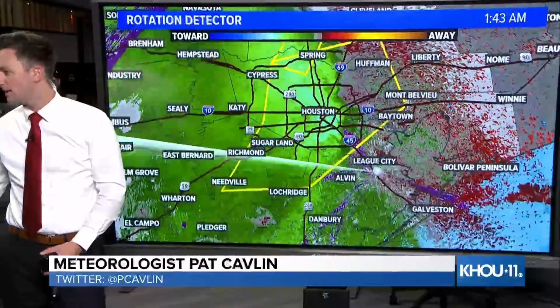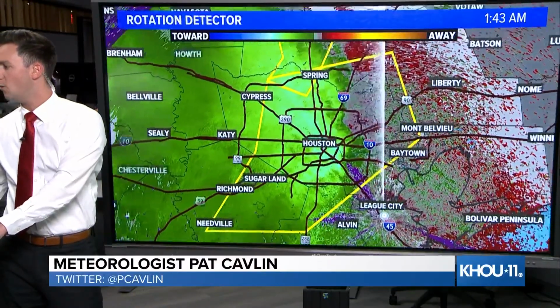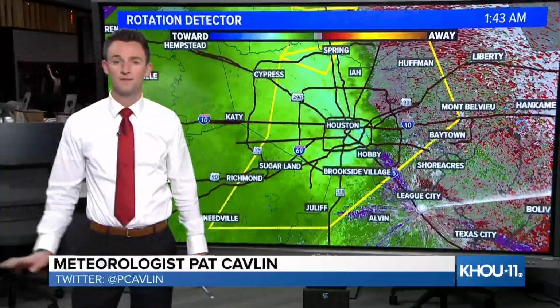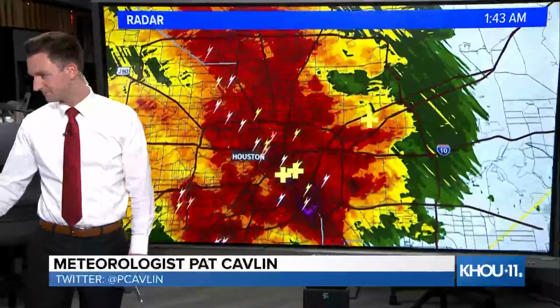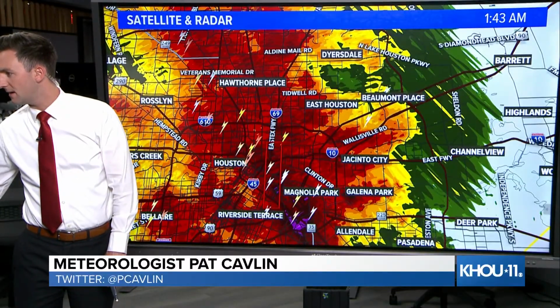So again, if you're just joining, if you're just logging on, maybe some thunder woke you up, we're watching severe thunderstorms move through the Houston metro. It's almost 1:45 in the morning. That's where we're at on this Saturday night. Really heavy rainfall going down the Gulf Freeway.